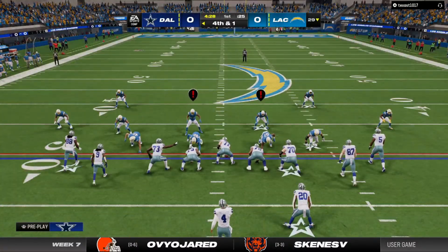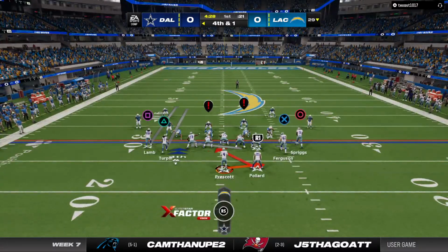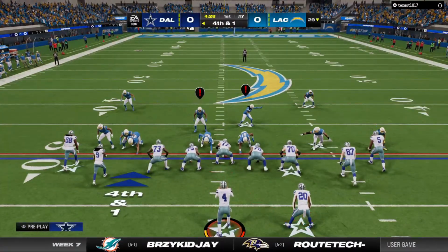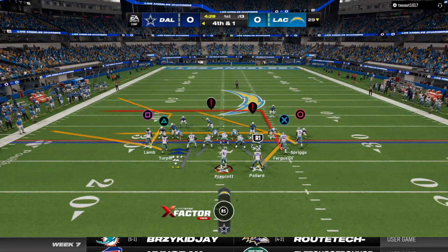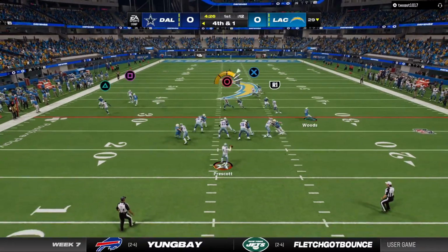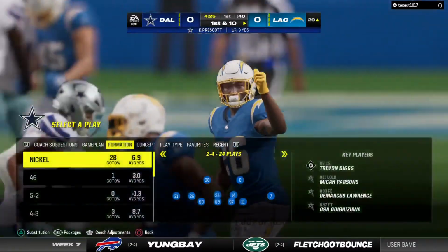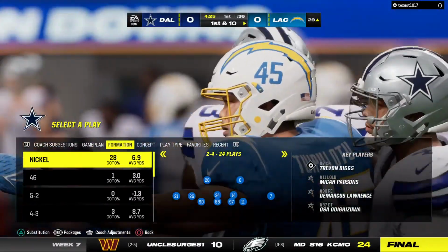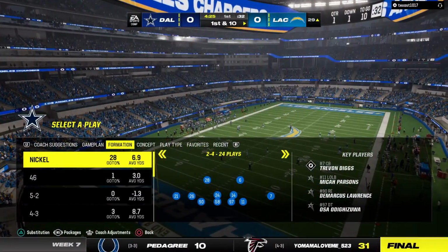So still a scoreless game in the first, but they're going to go for this thing on their own side of the field on 4th down. They're indeed going for it. It's Prescott. And it's incomplete. They cannot convert, and they turn it over. So certainly an interesting call there to go for it. And it'll be a turnover on downs.